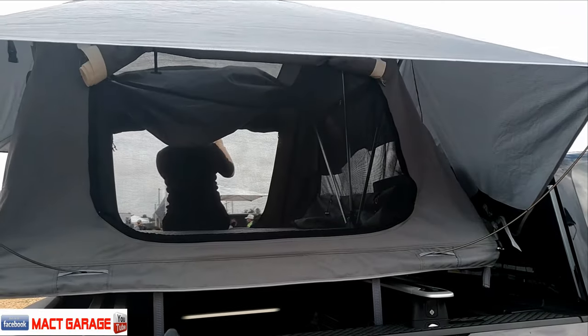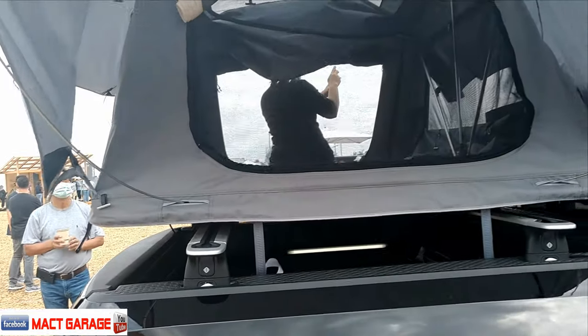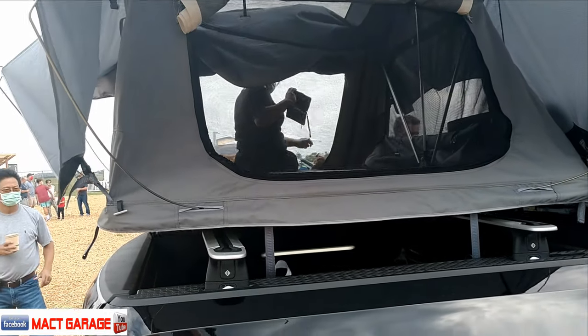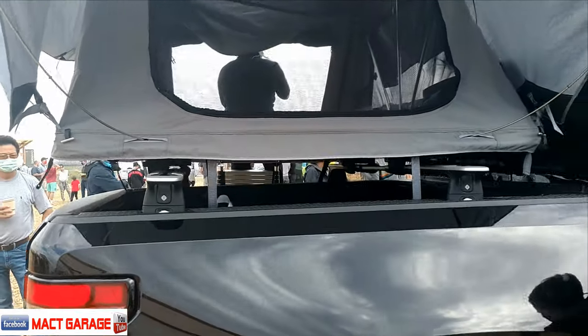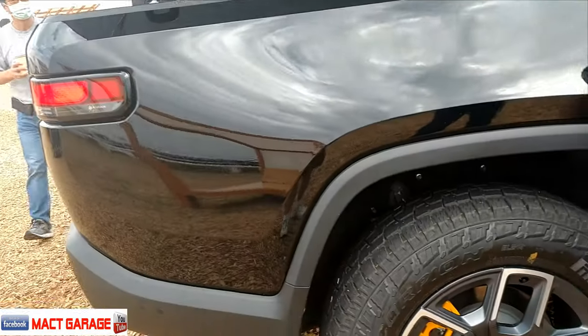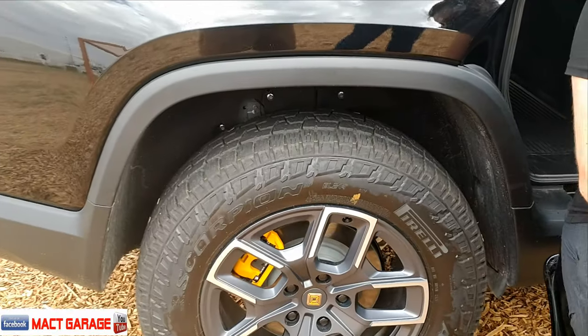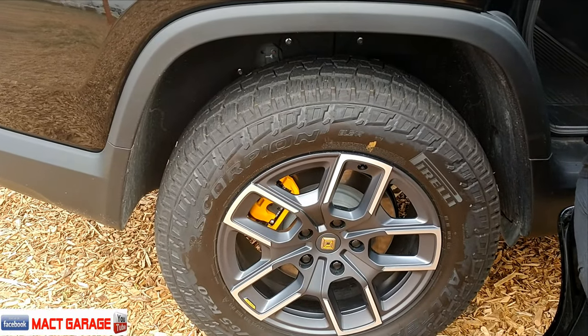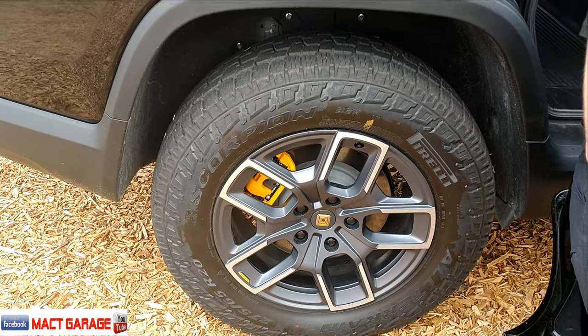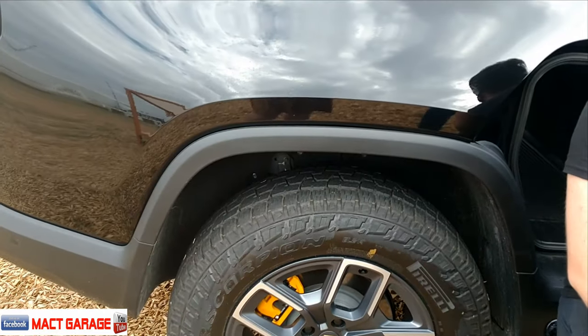Is that a shorter bed than that one? The beds are all the same. Oh, they are? Yep, 4.5 feet. That's right. It's the stripes. And then with the tailgate down, it's 7 feet. Are all calipers on all trucks the yellow? Yep. You guys don't have red? Because red adds like 100 horsepower, don't it? 200 feet stopping power.